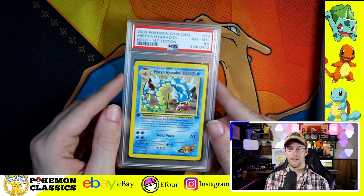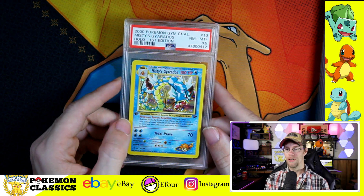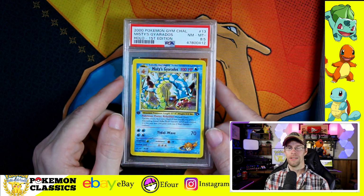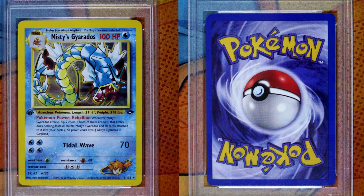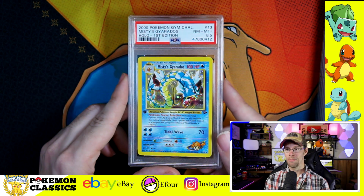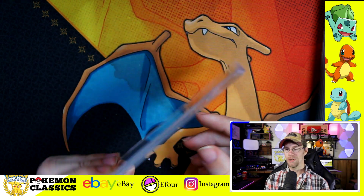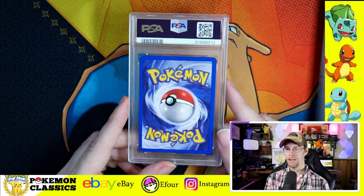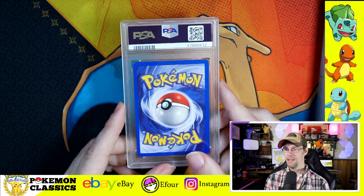Speaking of not being the case, that is the case with Misty's Gyarados. This one got an 8.5, and again, those 8.5 grades are not something that I personally want to see. I would rather have an 8 or a 9. Maybe it's a bit of OCD on my part, but I like to have even number grades. That's one of the reasons why I go with PSA rather than some of the other grading companies. But still a good card, and still good condition.